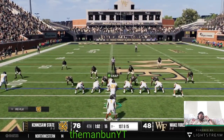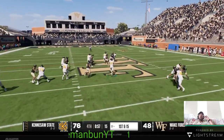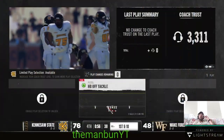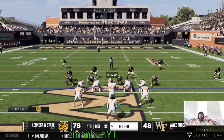Here we go. They go to the ground. Turns it on in midfield. Now they're starting to feel it. They've got a first down at the 44. Here's this offense with a fresh set of downs.